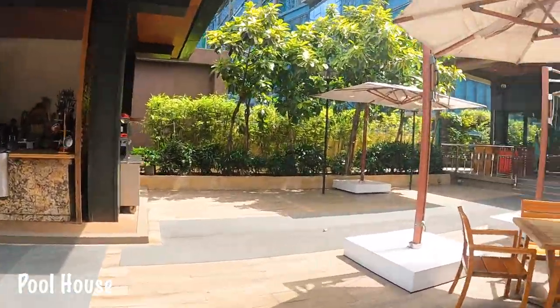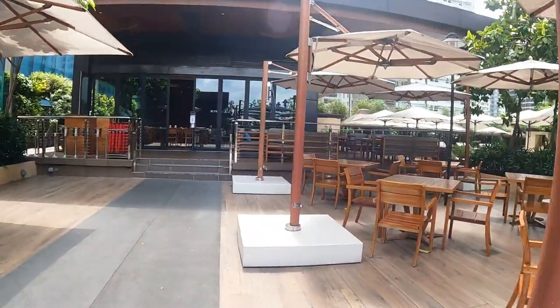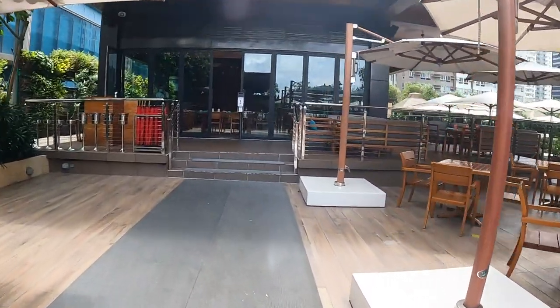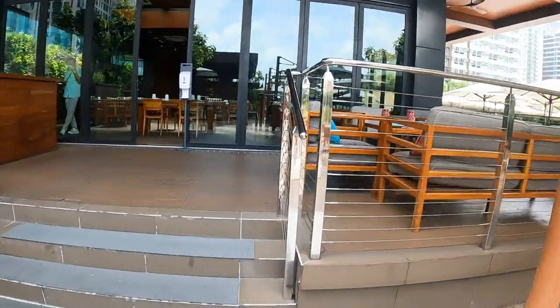House. This is an indoor and outdoor restaurant at the pool deck. Ang ganda ng atmosphere dito, promise. Para ka lang talagang nagbabakasyon. I think this is my favorite spot here at the hotel.